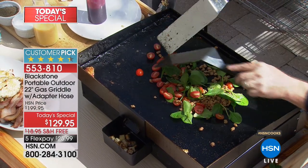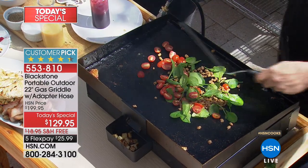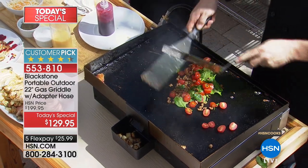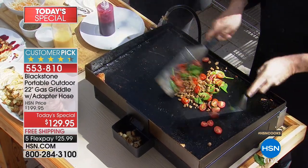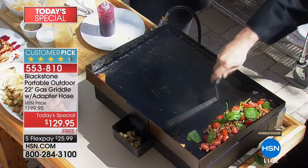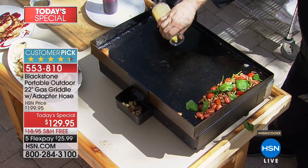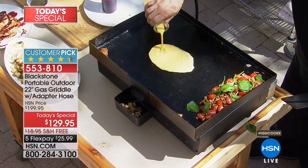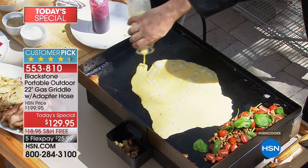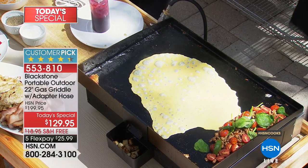Guys, when you do fruits and vegetables on your grill, it releases moisture onto the grill top. Just like deglazing a pan, look what's happening. Those tomatoes and that spinach are picking up all of that great flavor on the grill. When I tell you you're going to do things on this that you can't do on any other grill, I'm not kidding, so watch this. I love it. I love how this looks when you cook it. This is your omelet, your everyday omelet, you guys.